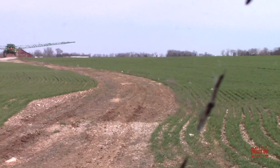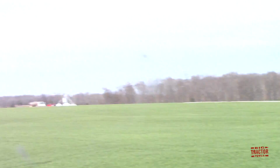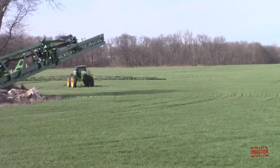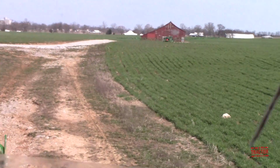Let's take a look at the specifications of the R4045 sprayer. It's powered by a John Deere PowerTech PSS 9-point-liter 594 cubic inch engine. It's rated at 346 horsepower and has a power bulge up to 379 horsepower when it encounters tough conditions out in the field, such as a wet spot that it needs to power through.